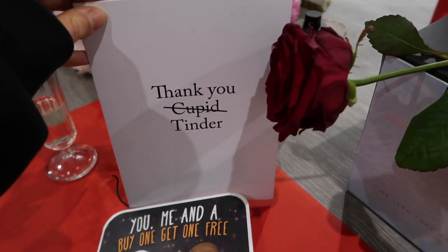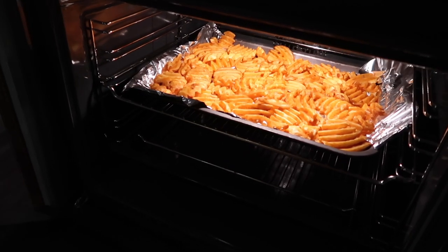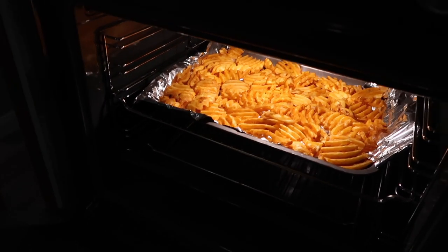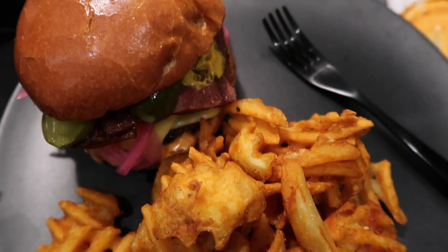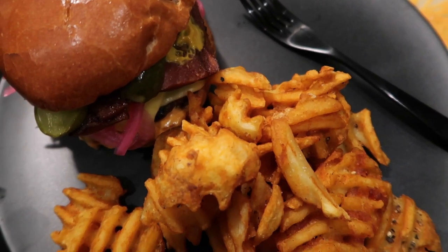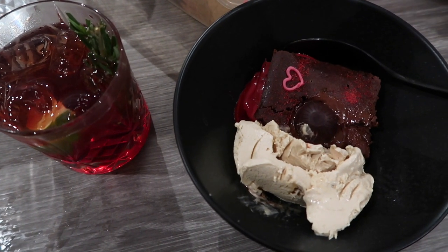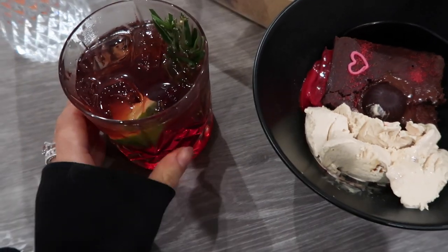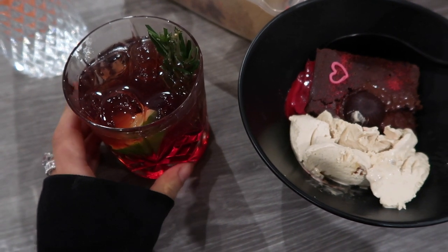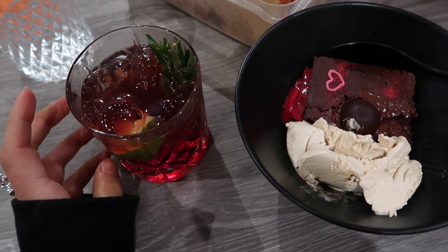Oh yeah, this card. We also love. We have also got waffle fries, which I've never had. So excited about that. And you are about to have your dinner. Wow. Chef Ryan, patty and bun. You have outdone yourself. This sauce as well. So good for dipping. We are following up our delicious burgers with a Valentine's brownie, salted caramel ice cream, and a cherry spritz, which is amaretto, a dash of cherry juice, and then a dash of Prosecco.